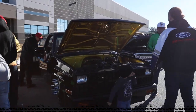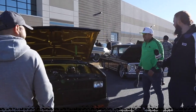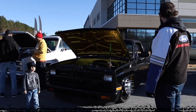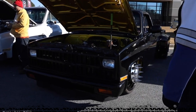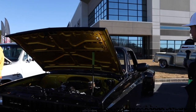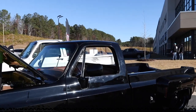This is your truck? Yeah, it's my truck. You want to talk about it? We're on Street Trucks Live. Tell me a little about it. It's a Mexican truck. My friend, he did the whole truck. It's an LS. The chassis is a custom chassis, Mexican chassis.